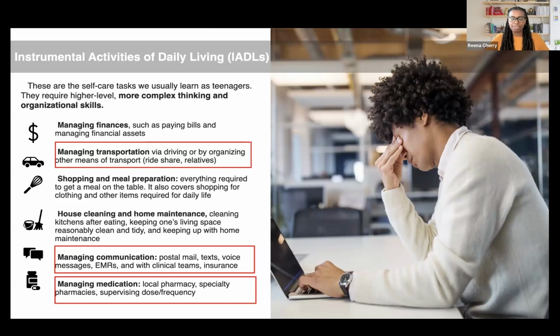Transportation is a big one, and I've highlighted that here for you. Patients who require chemotherapy, infusion therapy are going back and forth to their outpatient clinic to have these procedures done. And the caregiver is either driving the patient there and back or organizing transportation for the patient. So transportation tends to be huge, and it tends to become more intense depending on what treatment option the patient is moving through. Certainly shopping, meal prep, house cleaning, those are all categorized under instrumental activities of daily living.